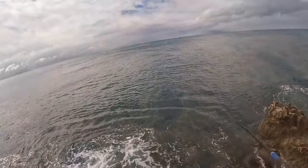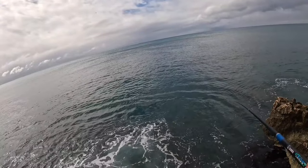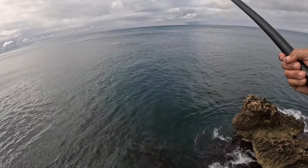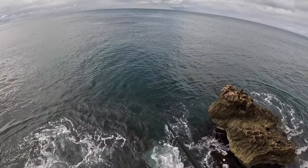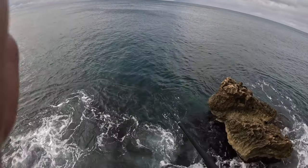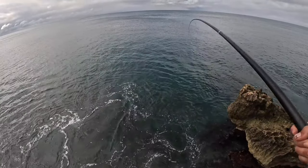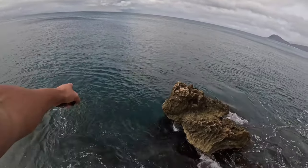Sweet! Come on, bro. You guys like this blood meat. Nice. Oh, right there, bro. Look at that. That's one huge barracuda. You see that right there? See, that's what was cutting everything. Bro, right there. This one's probably gonna cut mine, too.